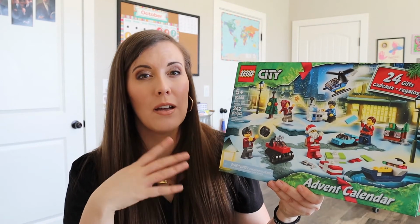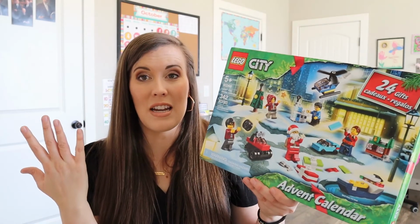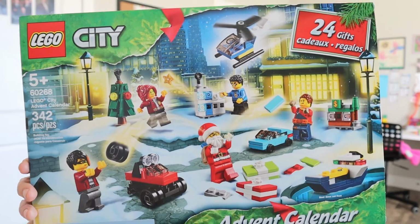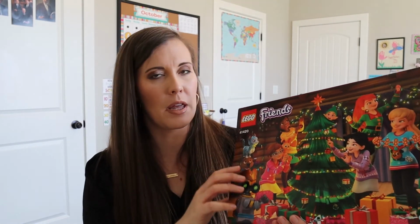We also do like a Christ-centered advent calendar, but I thought this would be super fun for them. And like I said, I had never seen it before. So this is what this one looks like. I think my boys are gonna share it. It kind of has a picture on the back as well of what it looks like. And then hopefully they'll share it. That's the plan is for them to share it, but they might fight.